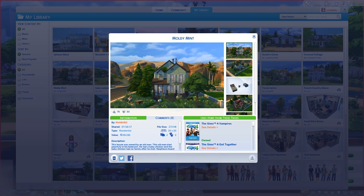So today we're doing a house called Moldy Mint. It's by Nick Bell, 12 on the gallery. Costs about 191,000 simoleons. Oh my god, it's only 2 bedrooms. Okay, well, it's expensive. It's on a 30 by 20 lot, but I moved it to a 20 by 15 because I didn't want to landscape the whole thing. That's a pro tip for you. If there's too much space to landscape and you're like, ooh, don't want to do that, make it smaller. Life advice, always make it smaller.